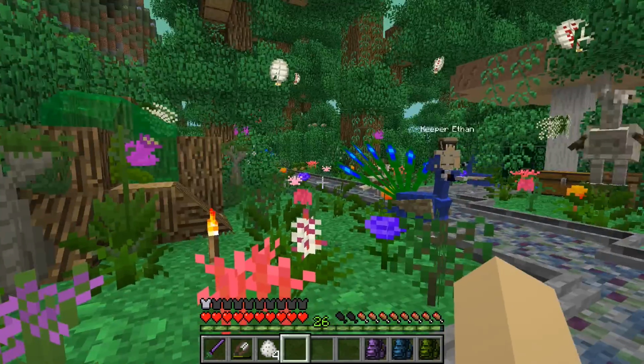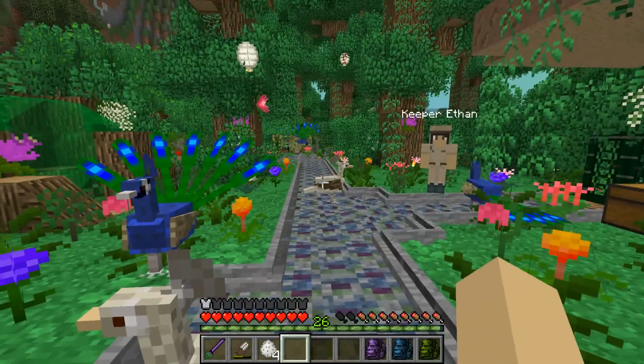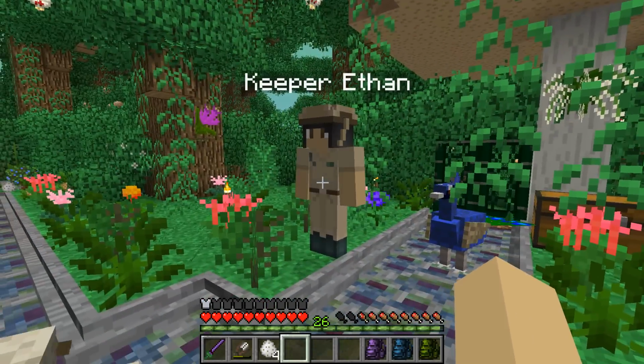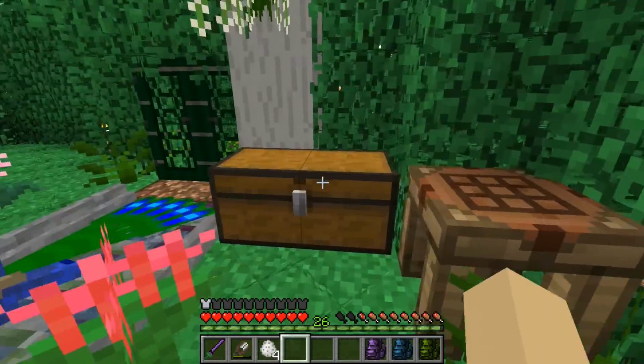She's been basically having a few weeks, it feels like weeks. It's probably not been that long. Hanging out here with the peafowl. Keeper Ethan, why are you still here? I thought I moved you by now. I will fix that. I will fix that very soon.